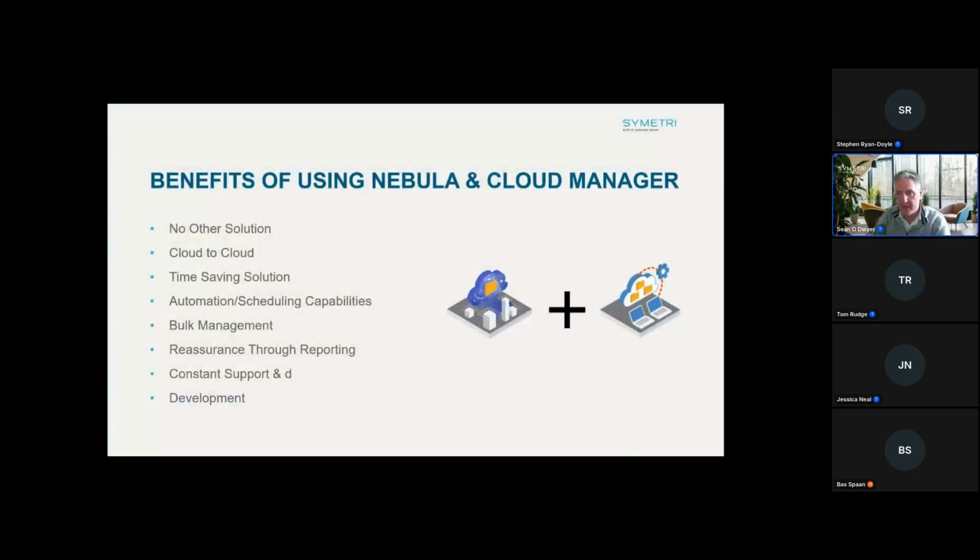So by the benefits of having both Nebula from cloud to cloud and Cloud Manager is, by default, there's no other solution out there that can do BIM 360 to ACC, ACC to BIM 360 between different servers as well. It's a massive time-saving solution. It frees up the amount of time from a manager or the cloud administrator to focus on key areas of their job, rather than having to manually upload these, which in turn will retain staff, which is a massive issue in the industry as well.